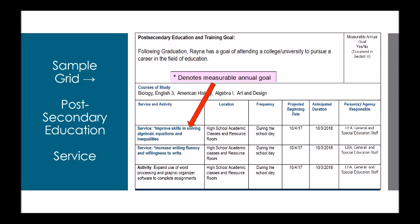Now, what we see sometimes when we're reviewing IEPs is teachers will put in the full measurable annual goal in this section where the service is. You do not need to do that. You just need to put what area it is that the student needs increased need. In this case, it was math, and you could just put improved math skills. They went a little bit farther here and put improved skills in solving algebraic equations and inequalities. So we don't have to write that full measurable annual goal in here.